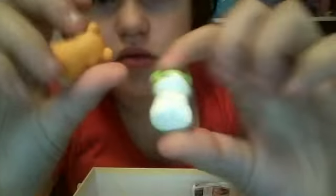And I got two hamsters. A green one. I think this one was that too. And then the cupcake for, so yeah.